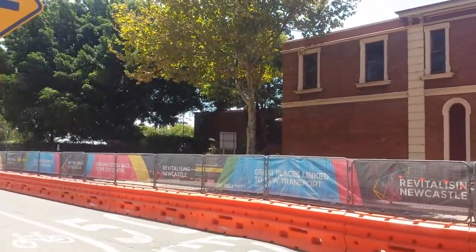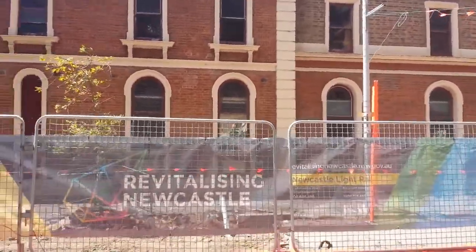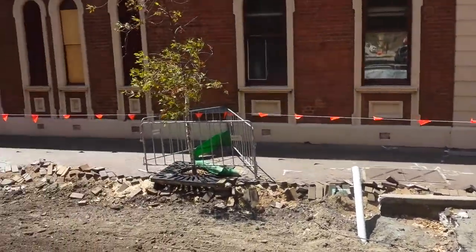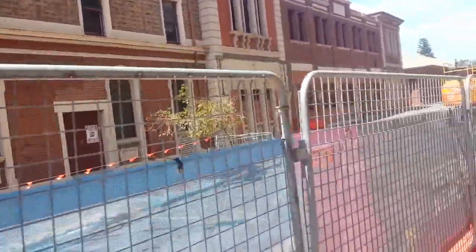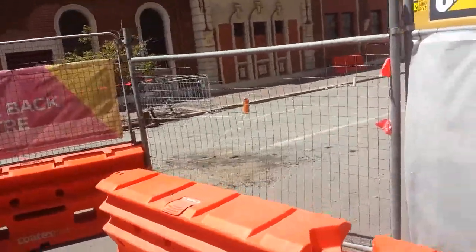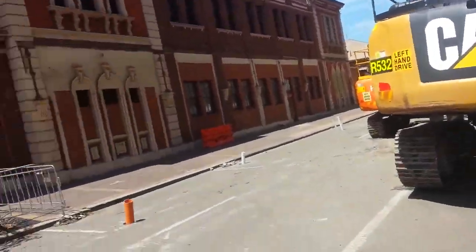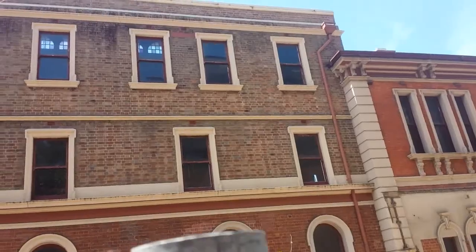Right, this is what's left of Newcastle Station. It's completely abandoned. Apparently catering used this not long ago for the V8 supercars. Wow, it looks completely desolate. Are we going up? You go up that way? Okay. Geez, I'd love to go in there and have a look. It's all closed off. Some history in that place.